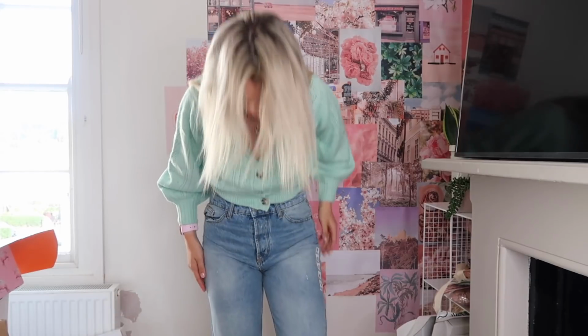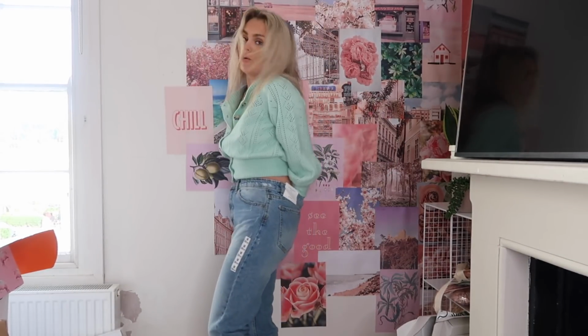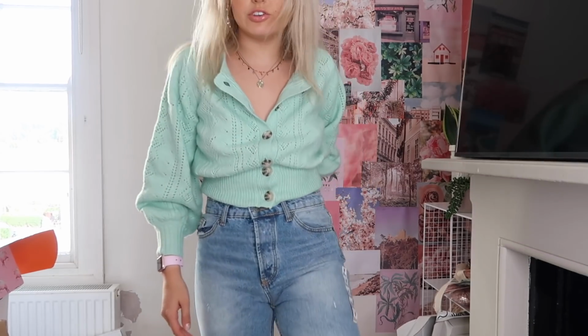Maybe they get a 7 because they are very comfy, but that's probably because I could fit my whole entire hand down there, but what can you do? Then I picked up this, which I just thought looked so chic and stylish. I don't know if it's gonna look nice on me, but I thought I'd give it a try.